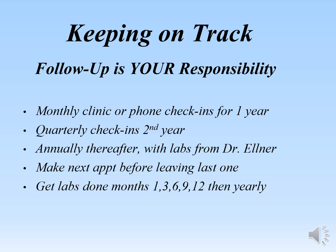Keeping on track in the long term relies very strongly on you doing your follow-up in the office. That is absolutely critical. It's your responsibility to make sure that you keep your monthly appointments in the office. They happen every month for the first year. You can come into the office or you can check in by phone if you live too far away. We do it quarterly for the second year and annually thereafter. We get labs every year for the rest of your life. And you'll get labs done during the first year on months 1, 3, 6, 9, and 12. But the best way to make sure that you keep on track with your follow-up appointments is to make your next appointment before you leave the last one.